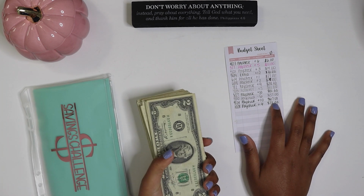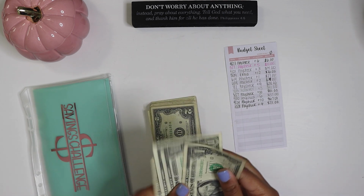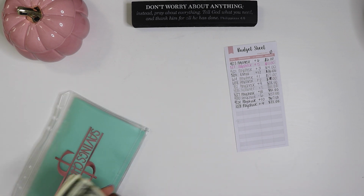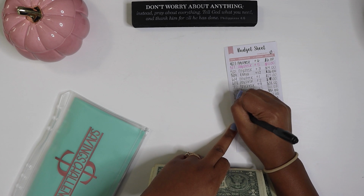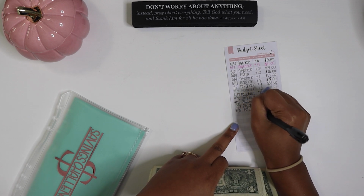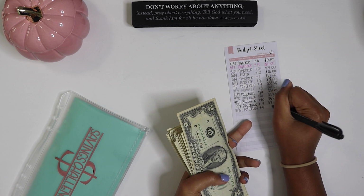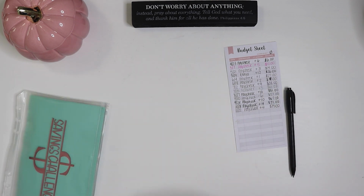So in here is $71. I wrote it down the last time, and we are adding in just $4, so we should have $75. I just can't even believe that, to be honest. $75, literally. It's crazy. It's so easy to do this challenge. I literally might do this challenge every year because it's just easy. So we should have 75.